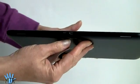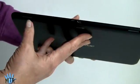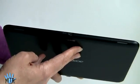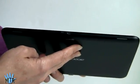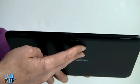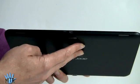And on the bottom we have stereo speakers. There's one here, one here. Good physical separation obviously, so that really helps with sound. And Acer, again, they've really improved the speakers. We weren't too impressed with the speakers on the A100. Even the A200 was an improvement, but these are really good. Very loud, nice, full and clear.